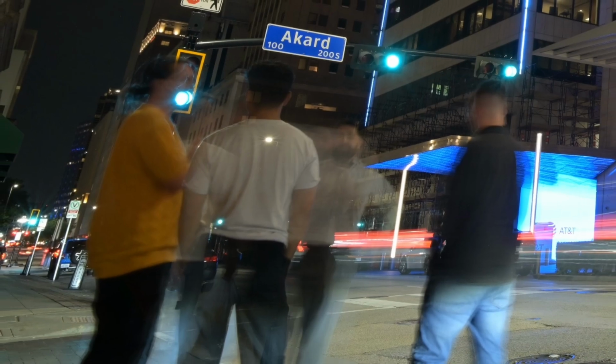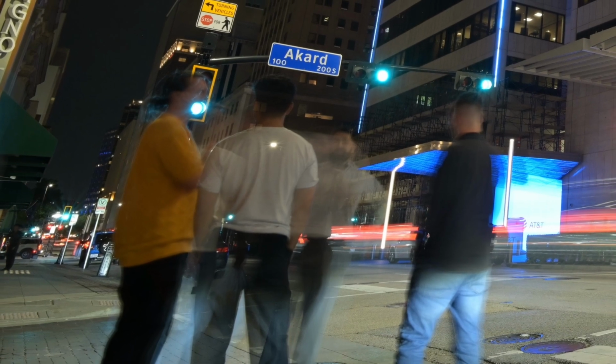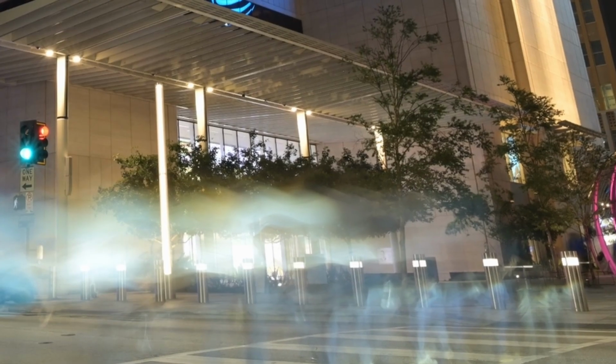A static element like a street sign, a bus stop, or even a person standing still creates a focal point that makes the surrounding motion feel more deliberate. Shutter speed plays a major role here. A 1 to 3 second exposure blurs people just enough to create a sense of movement while keeping their shapes recognizable. Push it to 5 or 10 seconds and they begin to fade into soft streaks.